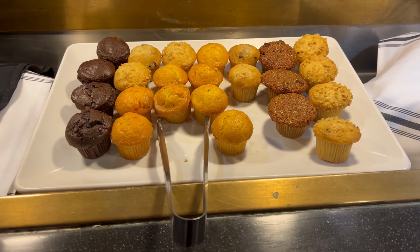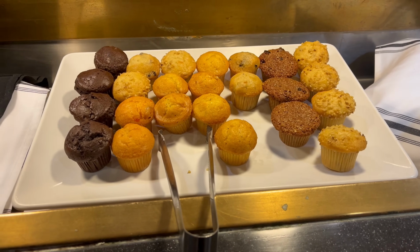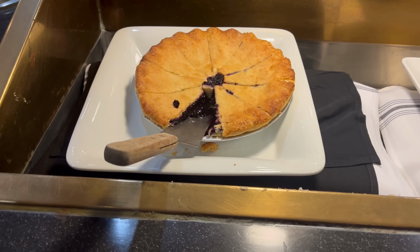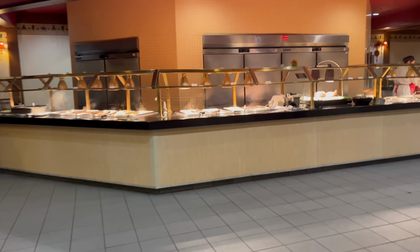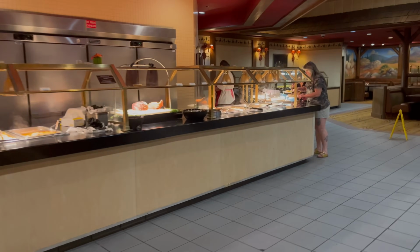Some assorted muffins. And last but not least, the blueberry pie. And that is the whole buffet. I'm gonna go and put this down and get my first plate. I'll see you in a little bit when I'm getting to eating.